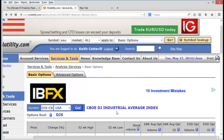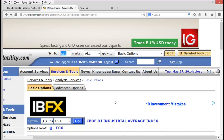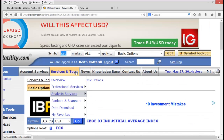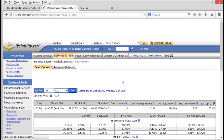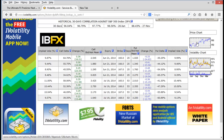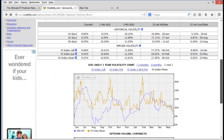The code for the Dow is DJX at optionsvolatility.com, and then you will find the charts on the right hand side. Let me just reduce this a bit. I was trying to make it easier, but it's probably confusing it a bit, so let me bring the zoom back a bit there. Let me just type in DJX until you get used to this. And then if we scroll down on the right, you will see two charts. One is the price chart, and then the implied volatility, and it's the implied volatility that we are interested in.